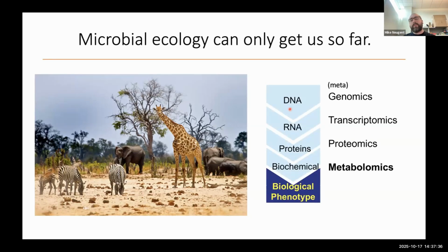So if we take that analogy and look back at the microbial space, we usually are working in the space of DNA and counting basically the number of species present using metagenomics. But if we begin overlaying other types of omics-based approaches, we begin getting closer to biological context. Certainly not a full picture, but a little bit more context.